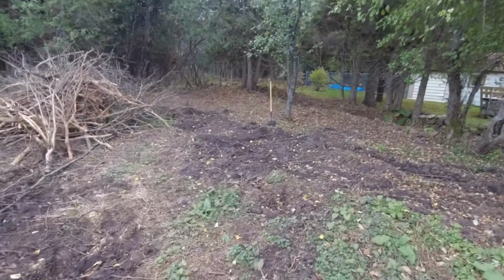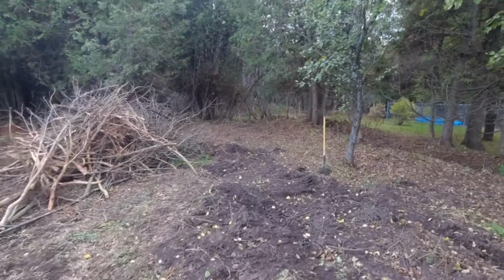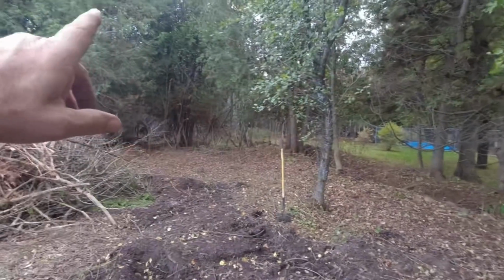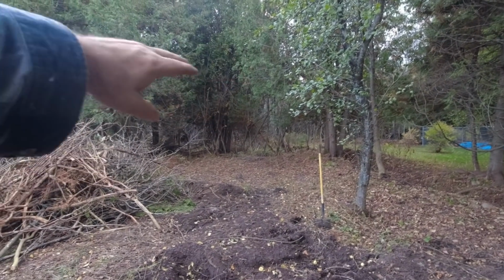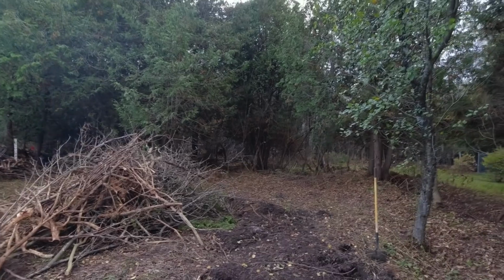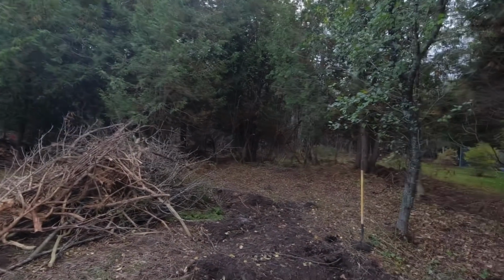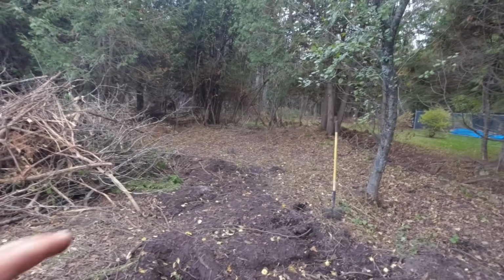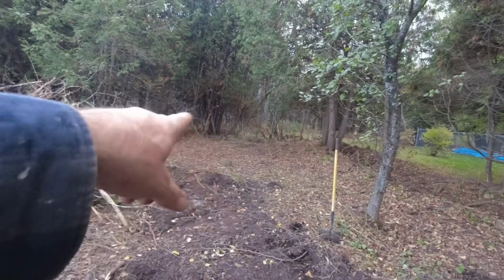I've gotten this all cleaned out back there as far as I want to go back. The neighbor's property is this guy over here. His property actually cuts across in the back of mine, probably 25, 30 feet back there behind where I stopped. I figured, not to get too close to him. We got this all cleaned out though. And what I'm going to be doing is putting my shed right there.